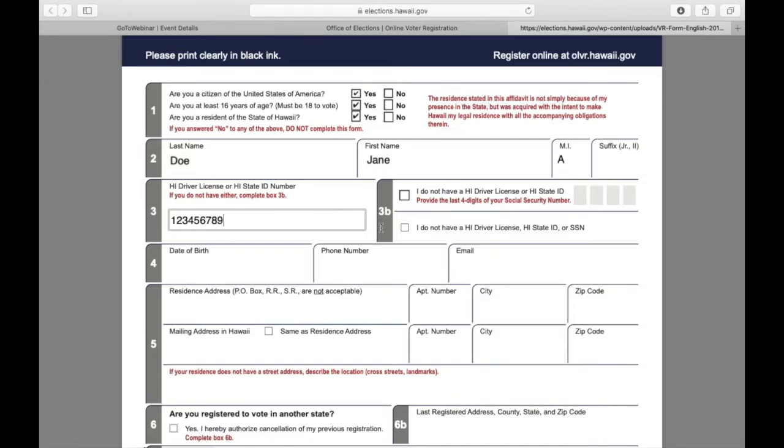If you don't have a Hawaii State driver's license or state ID, but you do know your Social Security number, you can skip the first part of box 3 and just enter the last 4 digits of your social. Now, if you don't have a state ID, a driver's license, or a Social Security number, you can skip the first 2 options and check the box to say that you don't have any of these. That's okay, you can still register.